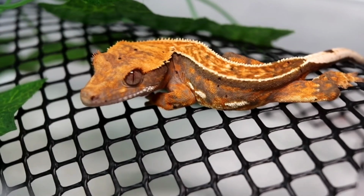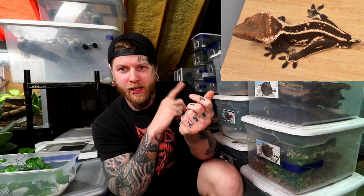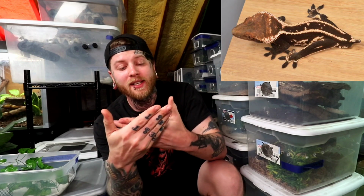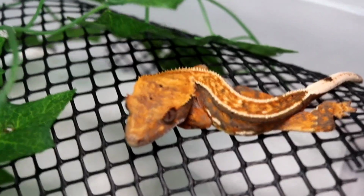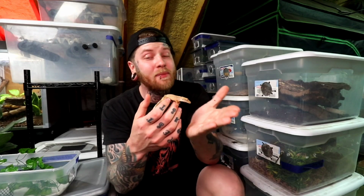This gecko right here is extraordinary for 2 reasons. Number 1, it is 100% het for empty back. If you guys don't know what empty back is, here's a little cool demonstration of the visual form of empty back. This one is heterozygous for that form. Number 2, it is actually soft scale. So this guy is a double gene animal. It has soft scale and is heterozygous for empty back, which is absolutely amazing.